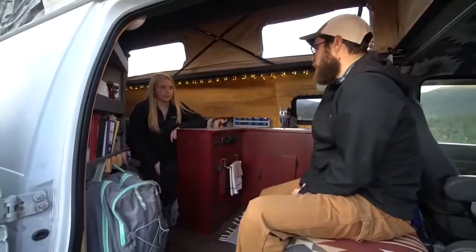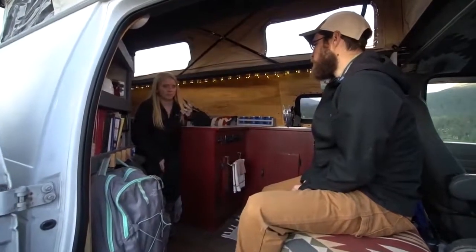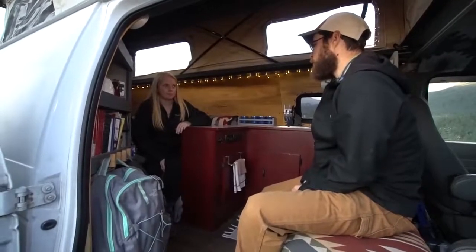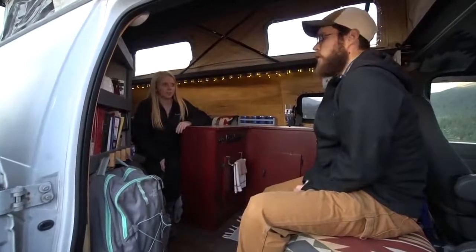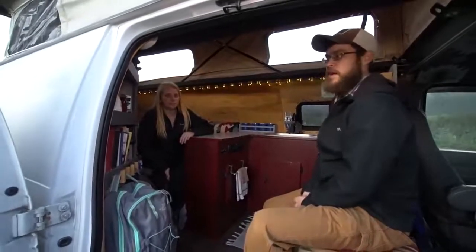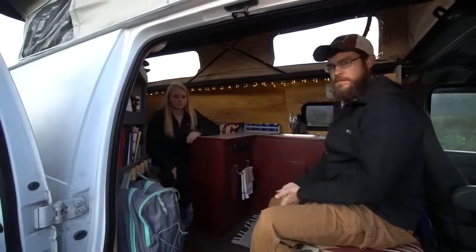So a lot of the times we just camp where there's no bathroom. I mean, a lot of the times we camp off the grid, I would say. Well, if we're out in the woods, I'll go to the bathroom in the woods. But if we're in a city somewhere, and there's not a bathroom immediately available, this is nice to have.